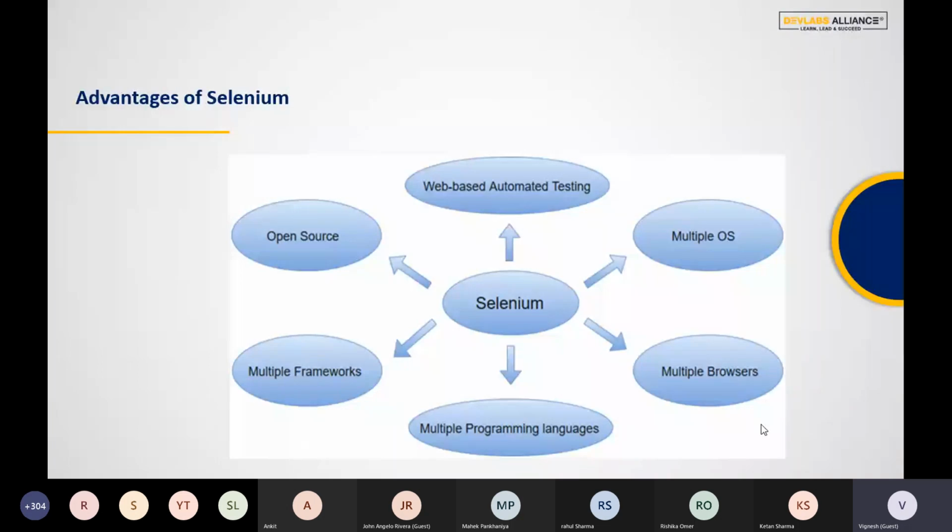And also, if you want to perform in headless mode, we can use HTMLUnit driver and Python JS. You can use a lot of headless browsers as well to test it. Coming to programming languages, Selenium supports almost all the most popular programming languages, so you can write scripts in any of them and it will work.